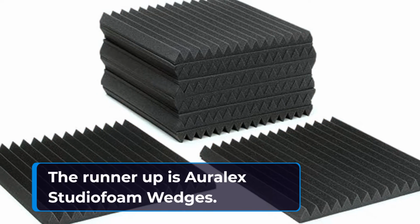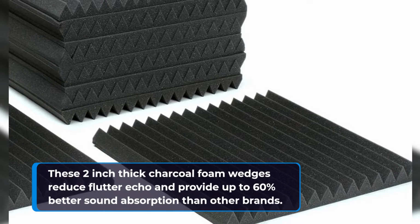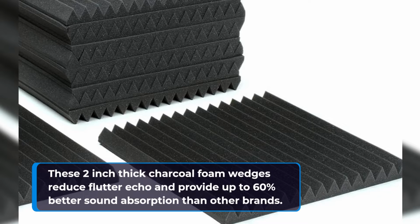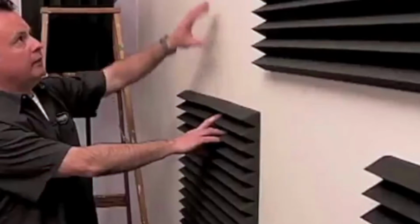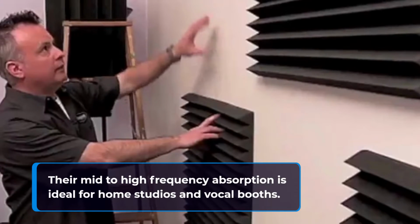The runner-up is LLV Studio Foam Wedges. These 2-inch thick charcoal foam wedges reduce flutter echo and provide up to 60% better sound absorption than other brands. Their mid to high frequency absorption is ideal for home studios and vocal booths.